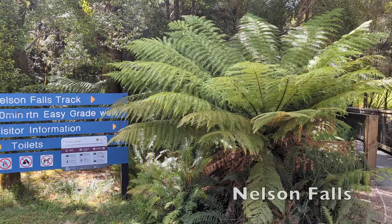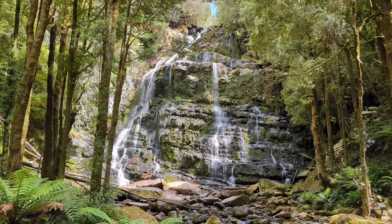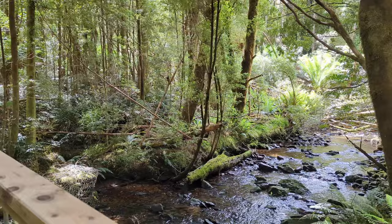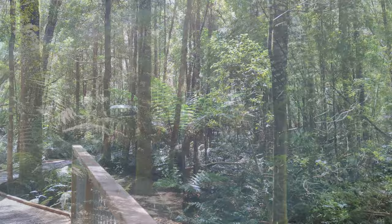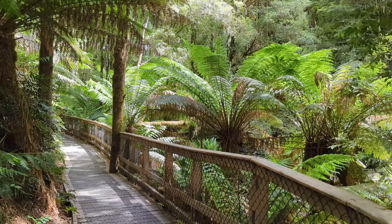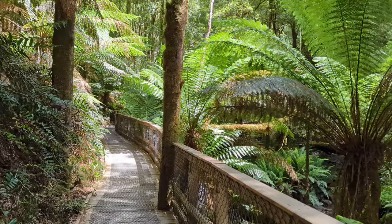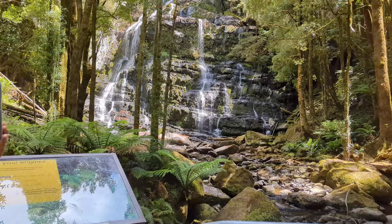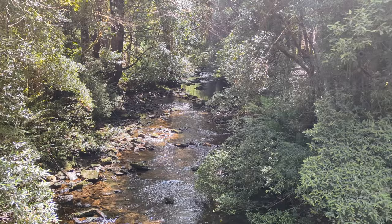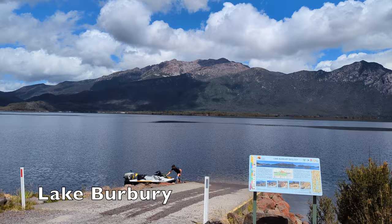Nelson Falls is a 30-metre waterfall in Tasmania's World Heritage Area Franklin-Gordon Wild Rivers National Park. The Nelson Falls Nature Trail is a wheelchair-friendly boardwalk cutting through the ancient rainforest. Lake Burbury is a popular fishing lake on the edge of Tasmania's World Heritage Wilderness Area.